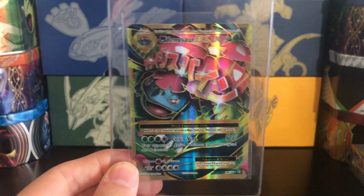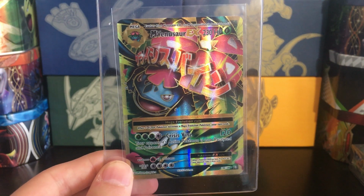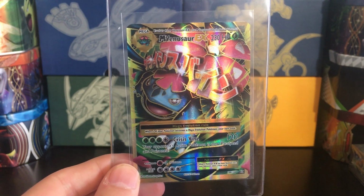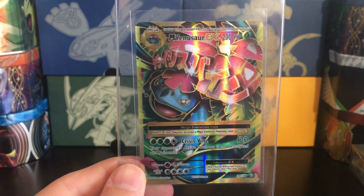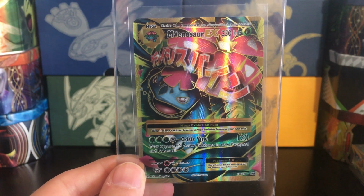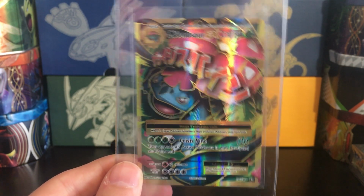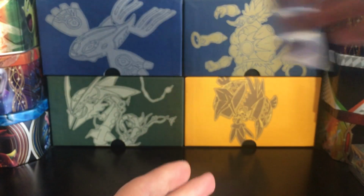Next up, Mega Venusaur EX from Evolutions. I think I bought this off of Silver Snorlax after he opened an Evolutions box at Worlds last year. I bought it because it looked super nice, and these cards are really cheap. So really wanted to send this in. Again, Evolutions, hoping for 10s. That's just how it goes.